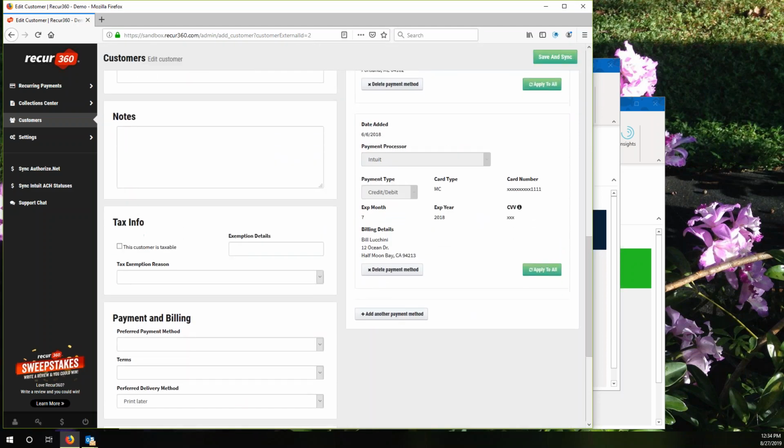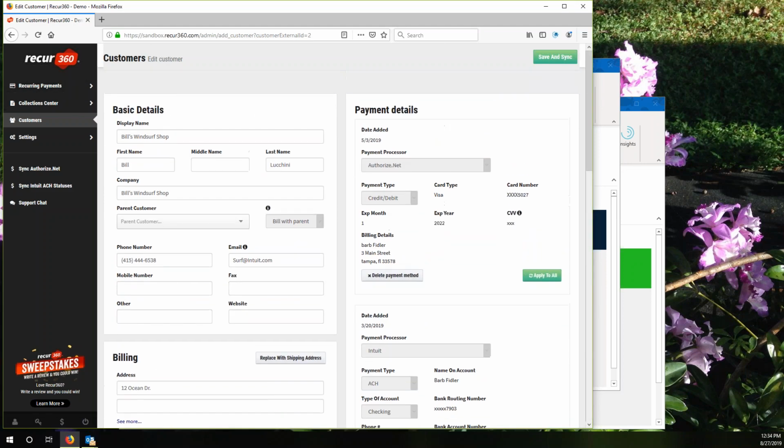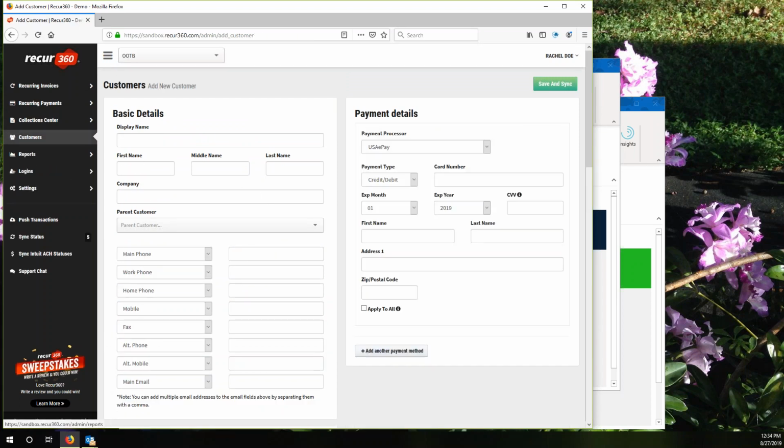I'm not seeing it. It might have moved in an update that they had. Sorry, guys. But for purposes of those restrictions, you're going to know who created a customer account.